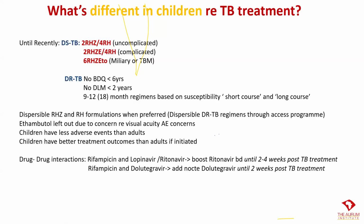We also used to have very long regimens for kids who had DRTB. What's much better now is we've got flexible formulations of RHZ and RH. My warning to you there is that the boxes look almost identical. Make sure you know what your patient is getting and try to look at the boxes and the tablets yourself. We used to leave ethambutol out under the age of 8 because ethambutol in very high doses can cause visual acuity problems, so we only reserved it for kids where we felt the risk was worth the benefit, but it's now considered a safe drug because of the doses that we're using.